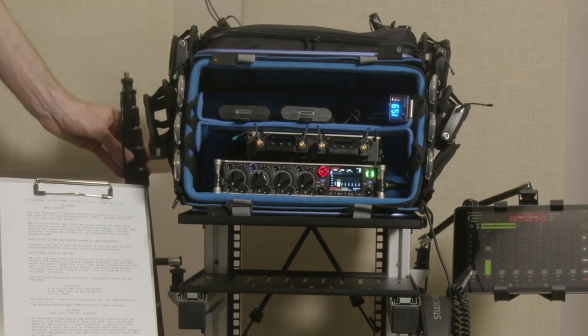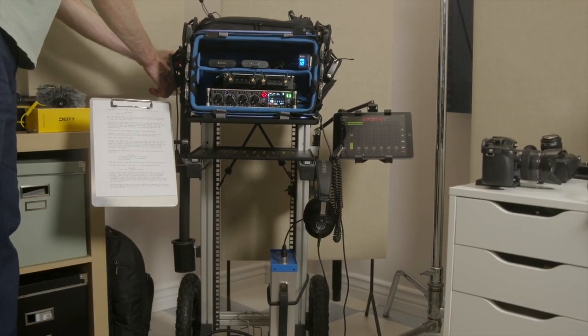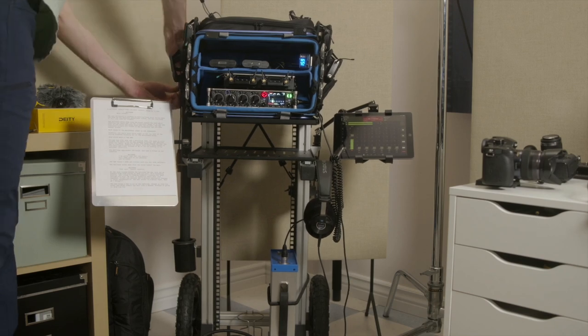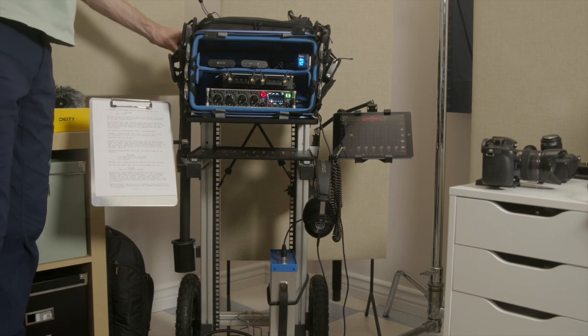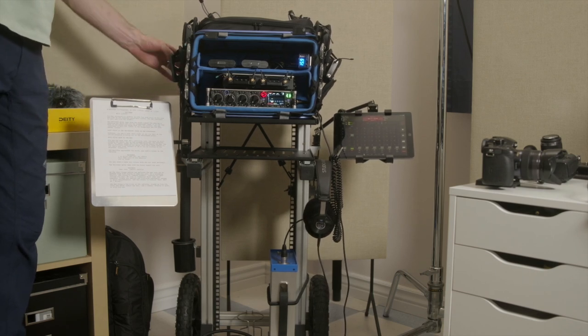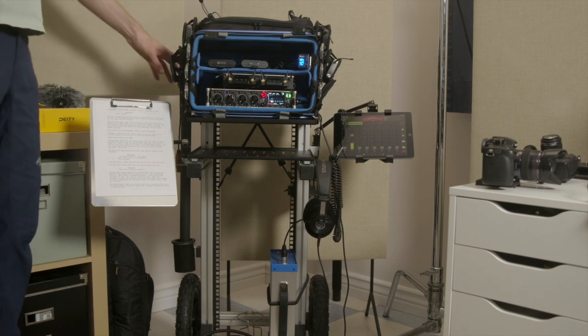Obviously, there's a hook over here for the headphones, which is nice just to have a place to put that when I'm in between shots. On this side, it's kind of concealed back here, but there is a little mechanism for holding a boom pole. We have a little receiver or a cup down here at the bottom, and then a latch up here at the top that allows me to secure it in. So when I'm rolling around or in between takes, I can put it there.